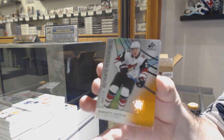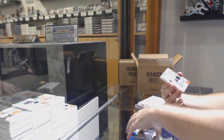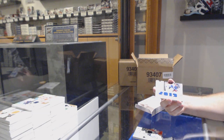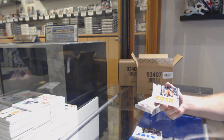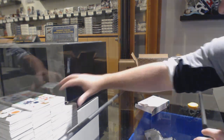We've got number 118, Barrett Hayton. Orange Rainbow rookie. 275, Jake Gensel. Rookie jersey auto, Tobias Bjornfot. Relic Blend jersey of Lundqvist to 125. Relic Blend jersey to 125 of Leon Draisaitl. And a Max Jones rookie sweaters to 199.